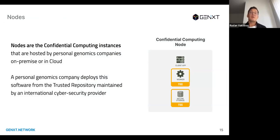Nodes. Nodes are the confidential computing instances hosted by personal genomics companies on-premise or in cloud. A personal genomics company deploys this software from the trusted repository maintained by a third-party internationally recognized cybersecurity provider. A node sends and receives data from other nodes using its secure storage and processes data in the worker service. And we understand that the node software handles highly sensitive data, right? Making it important for all participants to be aware of the software we use for that. The software that your partner uses in order to process your information, the data of your users.